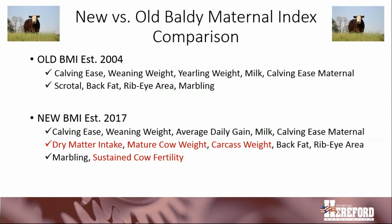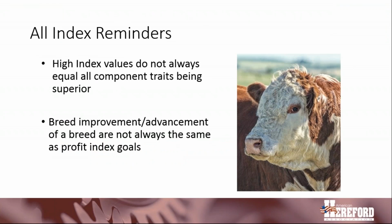And then we were able to directly get at sustained cow fertility. And so I think all breed associations have gone through a similar change with the new genetic evaluation rollout that have made these indexes more accurate and more targeted for these given production settings.